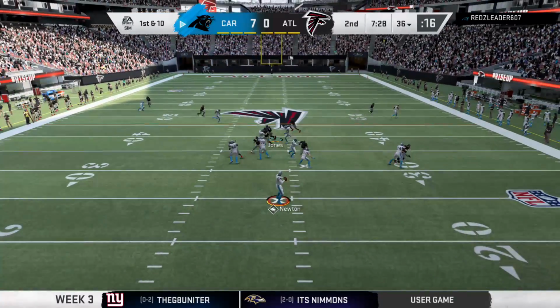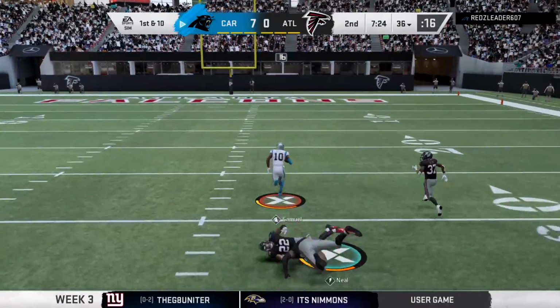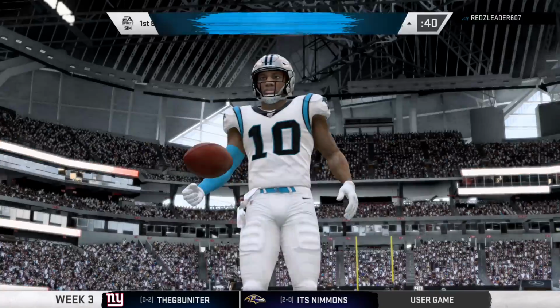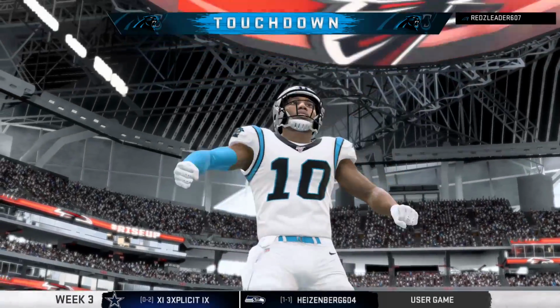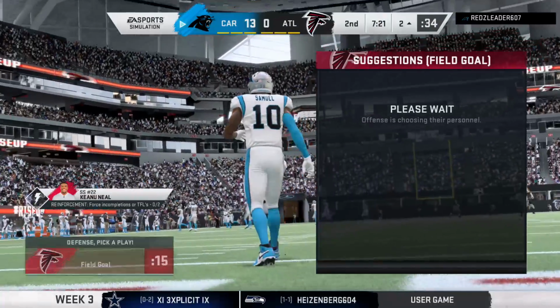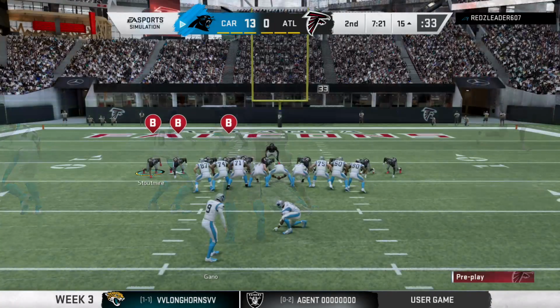They'll fake the handoff. Now Newton. Open man is Samuel, complete. Weaving through traffic, and now he's free. Touchdown, Carolina. Curtis Samuel, his first touchdown of the new season. And the Panthers strike quickly here for 6 points.